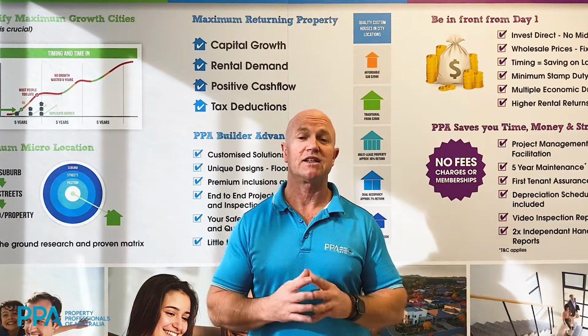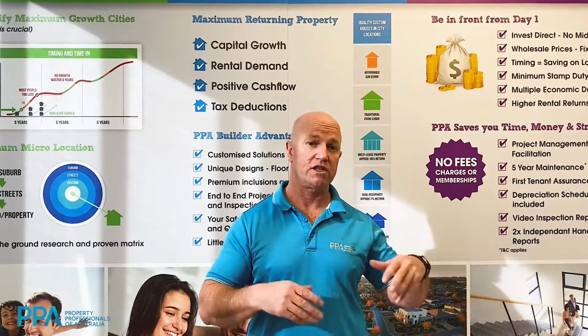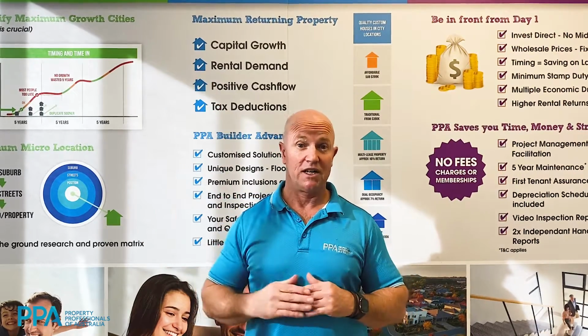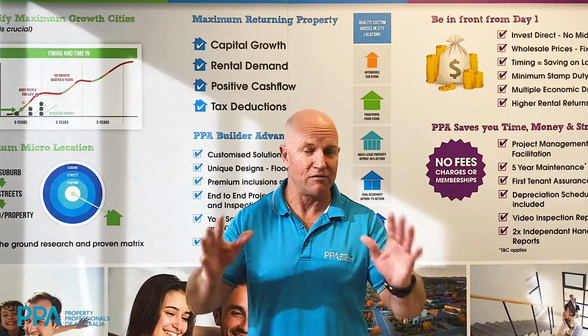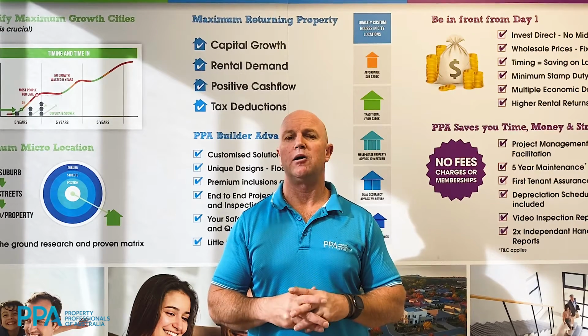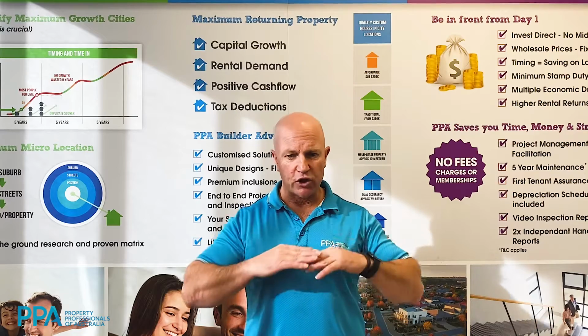Who knows? But the fact is, over that 20 year time frame, you might have earned $100,000 a year for 20 years, which is a $2 million return. Indexed with inflation, I'm sure that's much higher than that. You may not get 100 grand. I'm just saying that for easy maths, depending on what you're buying, what you're investing in. But that's important. So where you buy, where you build it, the level of ground must be flat.